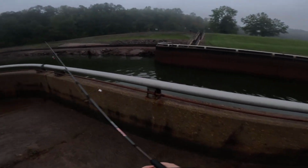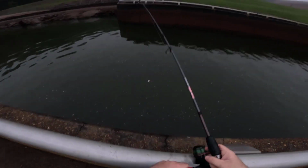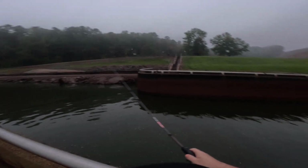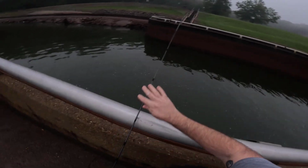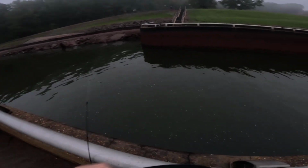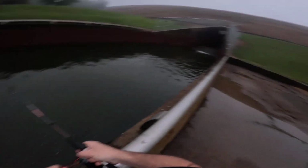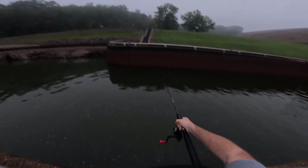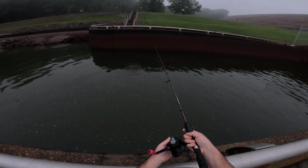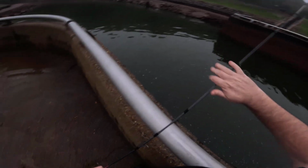Now, I could throw it out here in all these rocks, but if there's a ledge here, like I think there is, if I just throw it right out here, then the scent should move down and go out into there to bring stuff up to it. And I think that's deeper than I anticipated. My line just continued to go. All right, well, let's try that again. How deep is this? Okay, well, that is much deeper than I thought. I thought it was only going to be a couple feet. It's probably closer to 10, 12 feet based on how long it took that to sink.